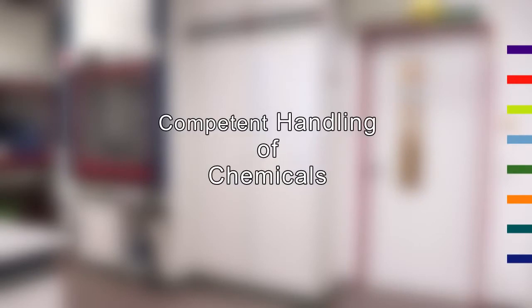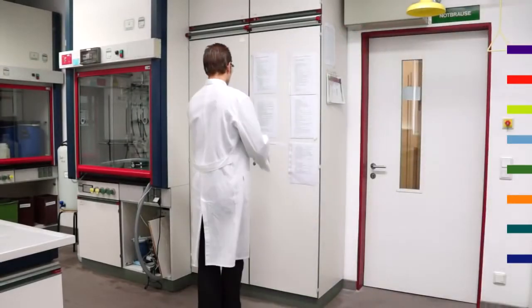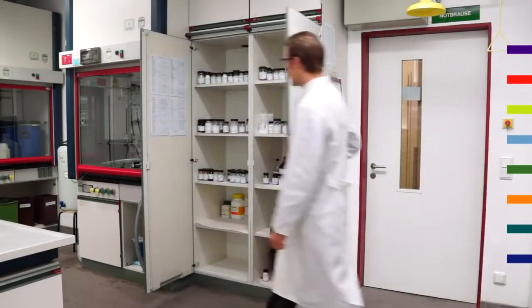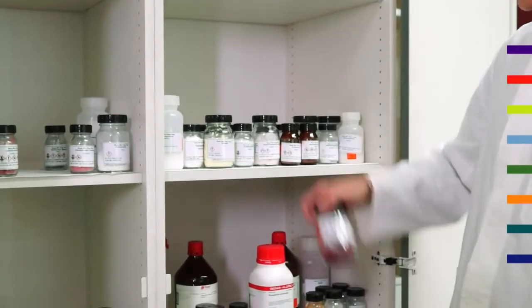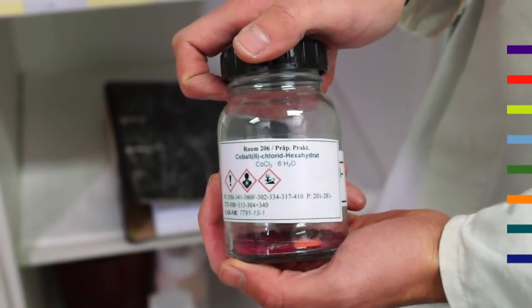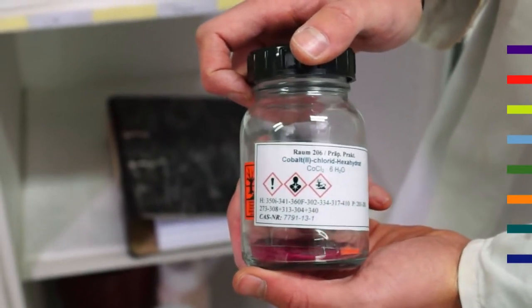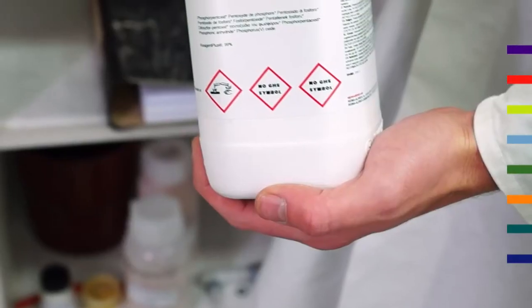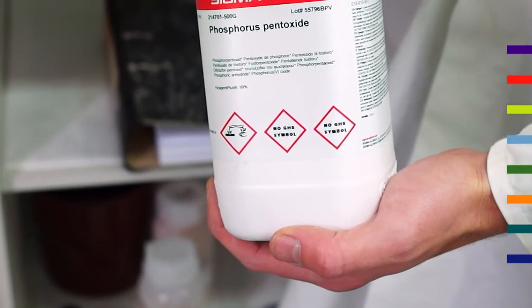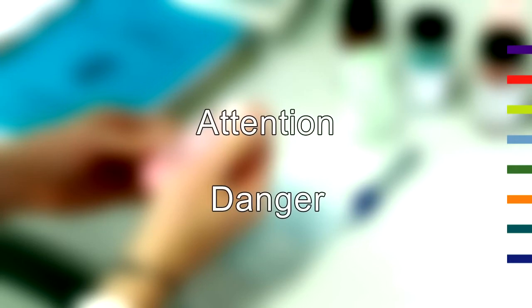The competent handling of chemicals. Chemicals must be stored in special chemical cupboards. In all circumstances, they must be labelled by the user or by the supplier. A label gives information about the name and product identification, danger pictograms, H and P statements, nominal content, contact information of the supplier, and a signal word, if necessary. Signal words are attention or danger.